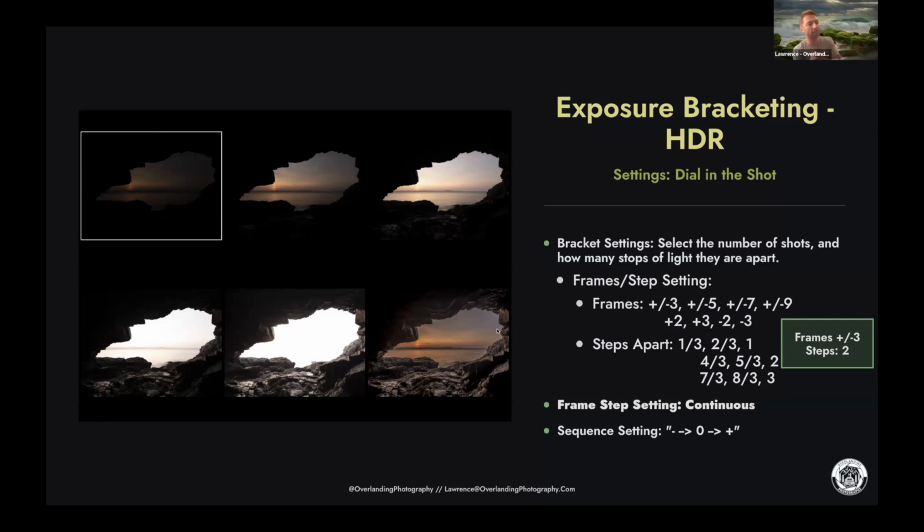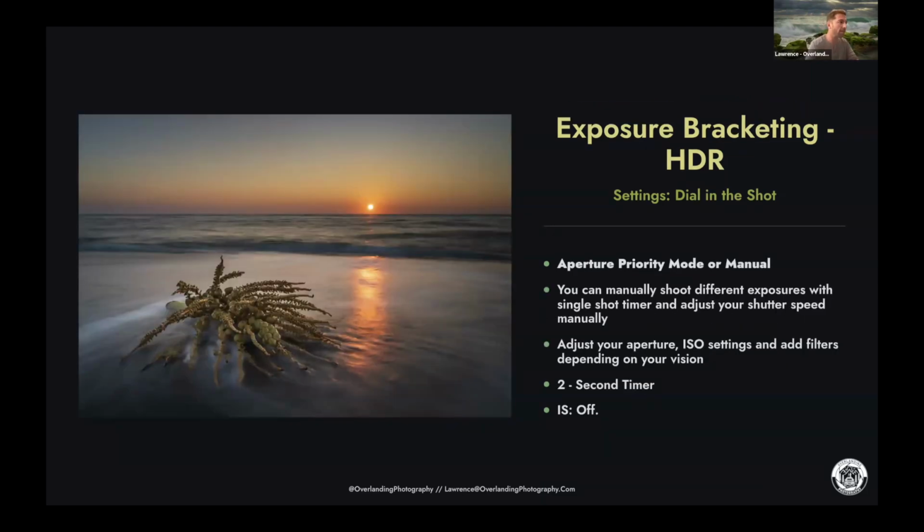So here I had to use more than 3 shots. I had to use 5 shots to get everything. And there's the final result on the bottom right. Again, the sun's right in my frame, so I had to use exposure bracketing to be able to capture this scene.